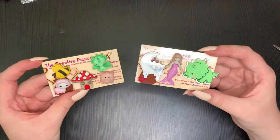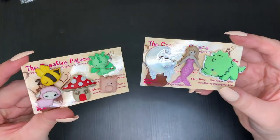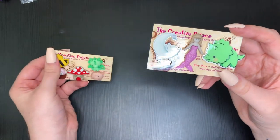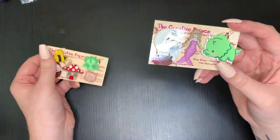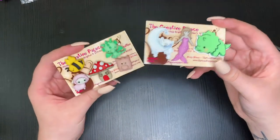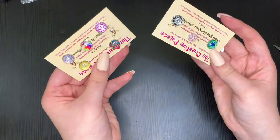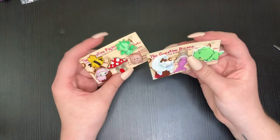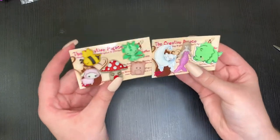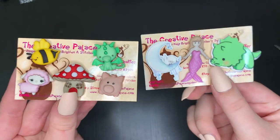All right, you guys, so here's a little overview of all of the minders that I got. This is how I'm gonna store them for the meantime. I am hoping to find a better way to store these, I just don't know exactly what that's gonna be yet. So for now, they're gonna sit on their little business cards, and I'm just gonna put them in my little organizer that way. But here again is a little overview.